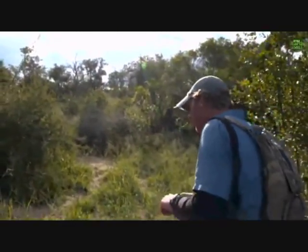Now, it's always very important that if you one day go out into Africa and you get to walk on foot with dangerous animals, you need to be with a qualified guide, such as myself, well experienced with these animals. And when we walk, we've got a couple of little hand signals that we might use, because you need to be absolutely silent as you walk.